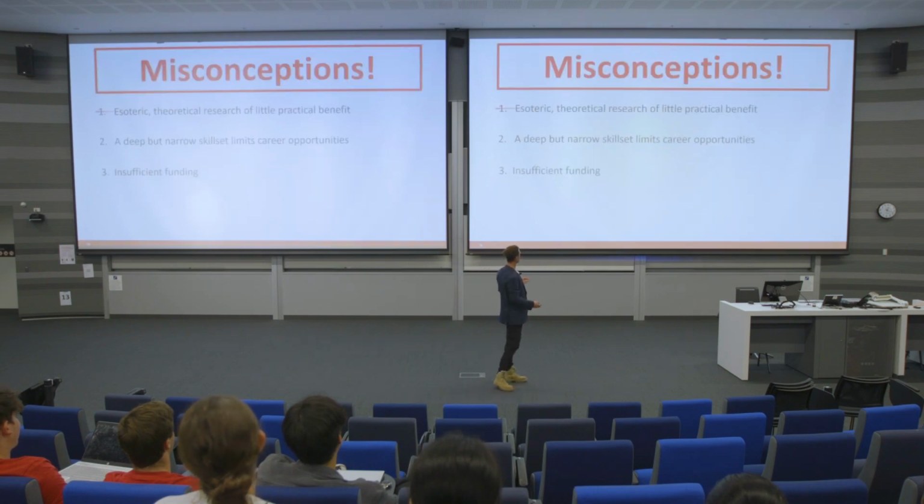But hopefully what this has shown is that a PhD is not just esoteric, theoretical research of little practical benefit. Biomedical PhDs are unique because they're very applied. An engineering PhD is not the same as a science PhD. An engineering PhD is more about coming up with a solution to a problem rather than a science PhD, which is more about discovery of some phenomena. So it's more of a practical emphasis.